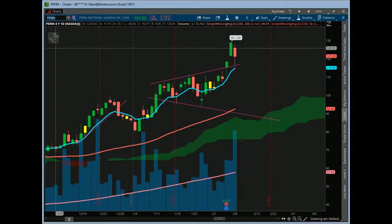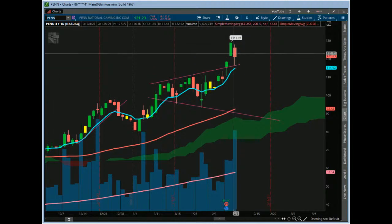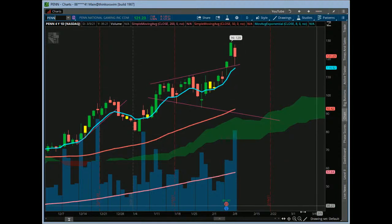Let's see with Penn. Okay, so Penn with a big gap up and push on Friday. Today hung in there, right? So nice lower shadow, but a big pullback. So this is definitely one to keep an eye on here.